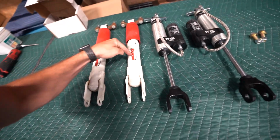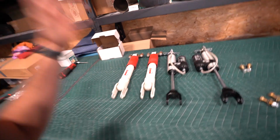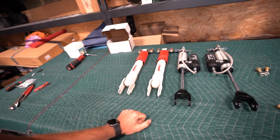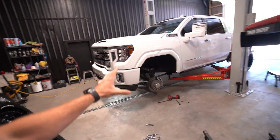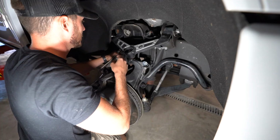Whereas a shock like this, all that gas and oil just gets compressed at the top of the cylinder. So it actually can't get fully compressed unless it's completely clapped out like these ones. So let's get these things back installed and back out on the road, because I am so excited to find out whether or not this thing feels noticeably different from that seat right there.